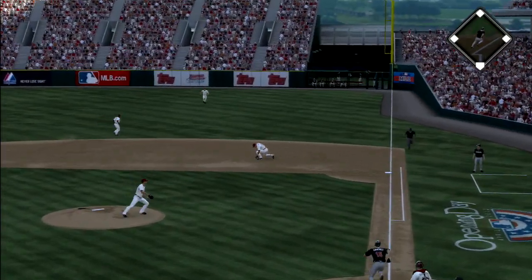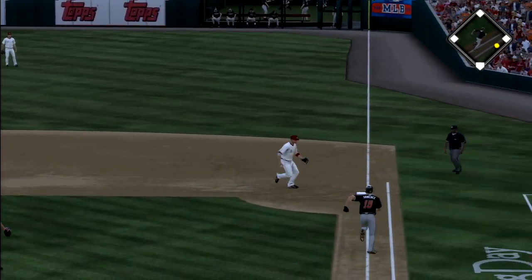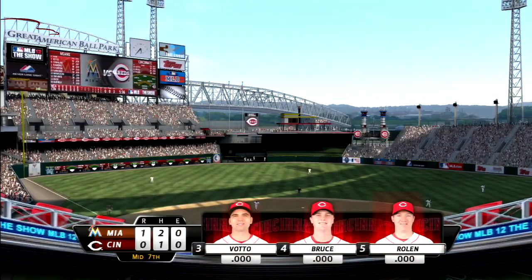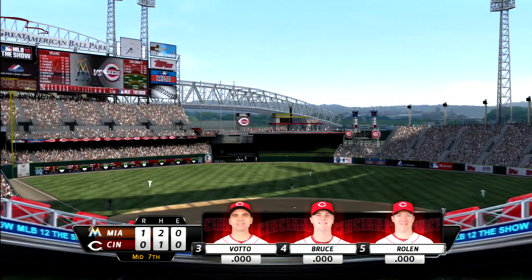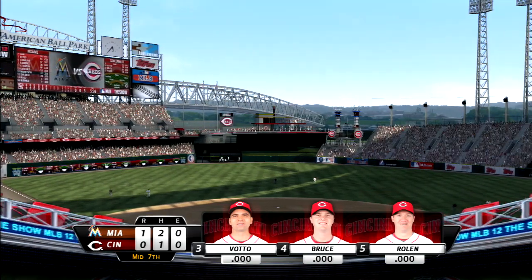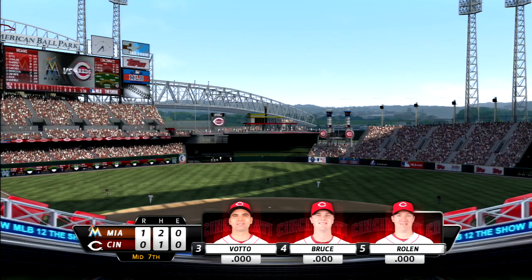Now a swing and a bouncing ball toward the hole. Onto the bag with it himself is Votto, and the inning is over. So nothing happening this time around. Stretch time now here in Cincinnati. The Marlins lead this one 1-0.